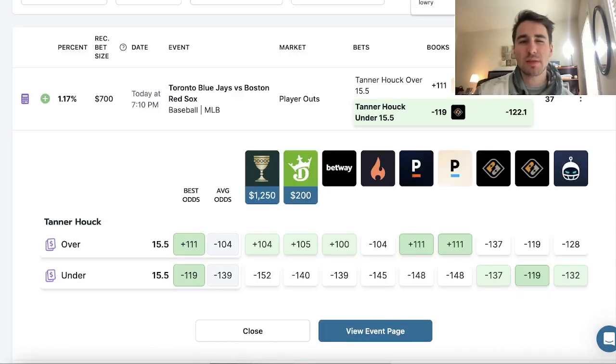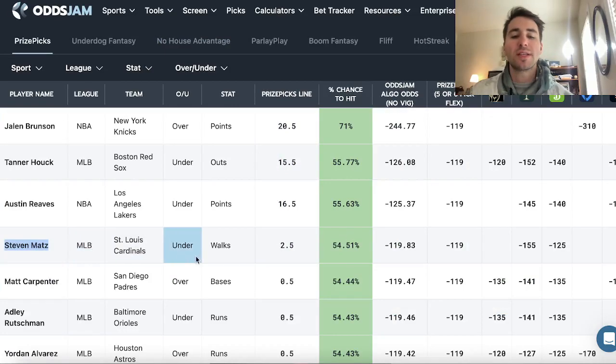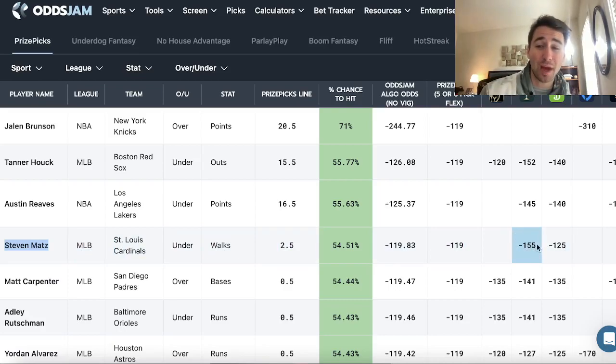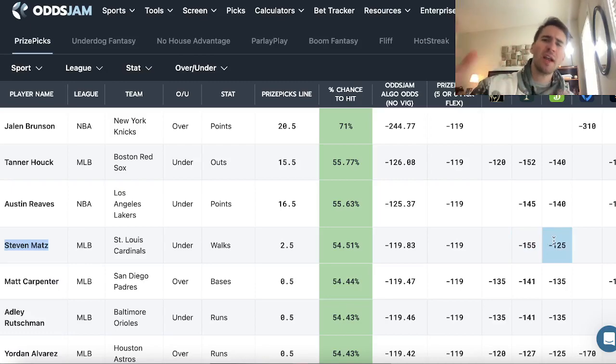And here it's pretty clear. Caesars, DraftKings, Betway, Hot Streak, Pinnacle, all these sportsbooks have the under heavily favored. So this is a great player prop to include in our PrizePicks entry. Tanner Houck under 15.5. So literally I just grabbed some plays from the fantasy screen. Steven Matz, his under 2.5 walks. Caesars has his under all the way down at minus 155. DraftKings minus 125. So kind of around minus 140 if you take a midpoint.